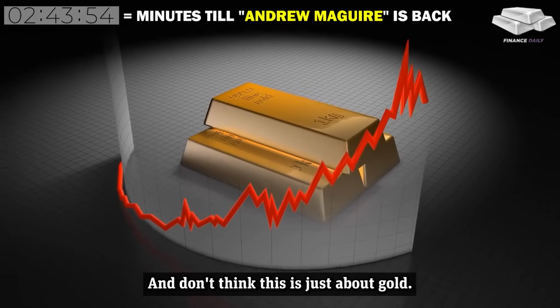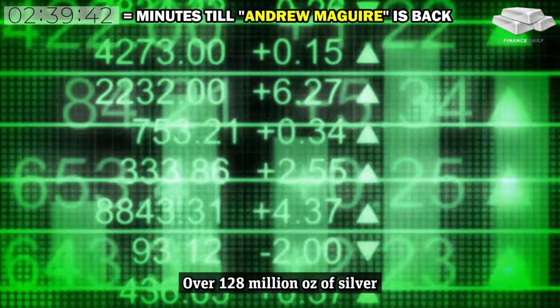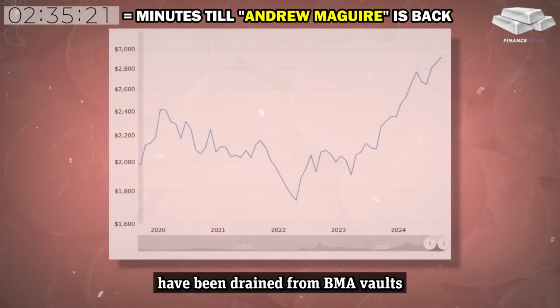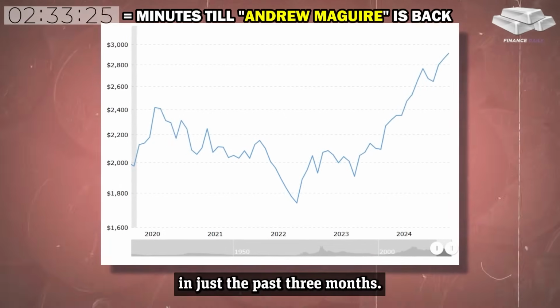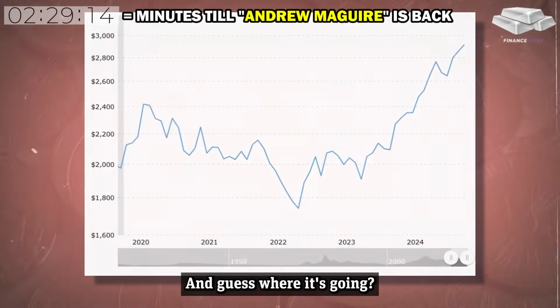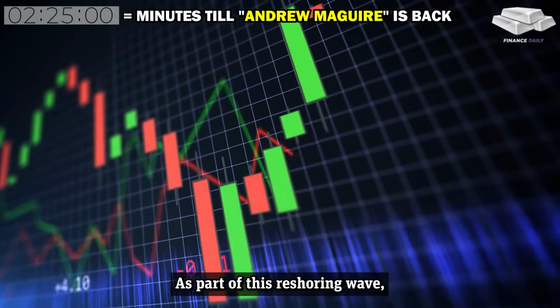And don't think this is just about gold. Silver is moving in tandem. Over 128 million ounces of silver have been drained from LBMA vaults in just the past 3 months. That's almost 50% of the remaining float. And guess where it's going? Straight into COMEX, into U.S. vaults as part of this reshoring wave.